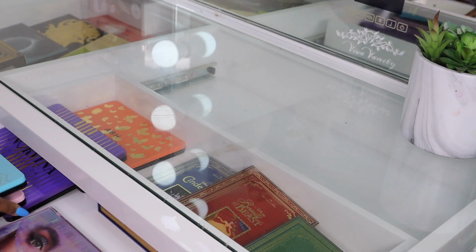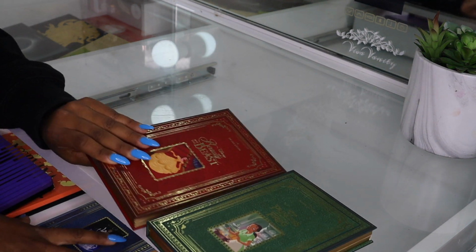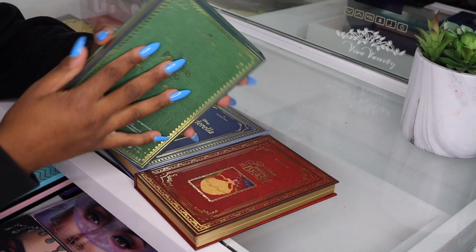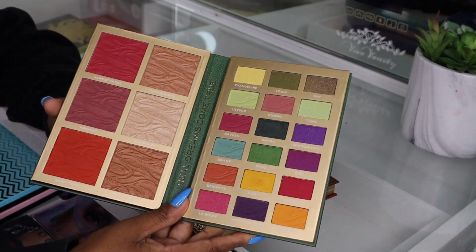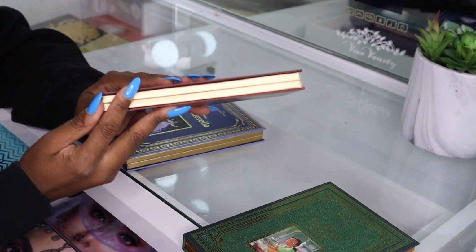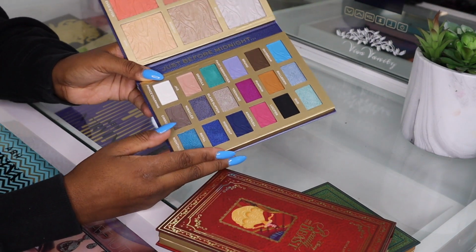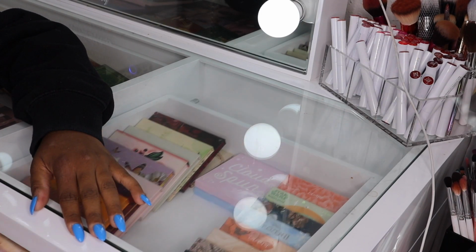Also put the I Heart Revolution Disney collection in here. So I have all 3 princess palette books in here, which, oh my gosh, you guys, the Tiana one gets me every time I open it. I'm just like, you are so gorgeous, and I love it. Then we have the Beauty and the Beast one. This one's Belle's book, which I love as well. And then we have Cinderella's book. So this is Cinderella's.